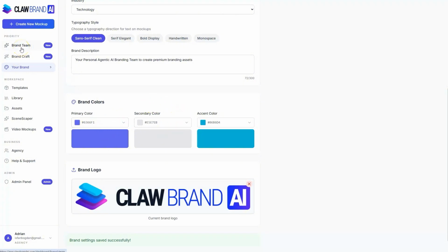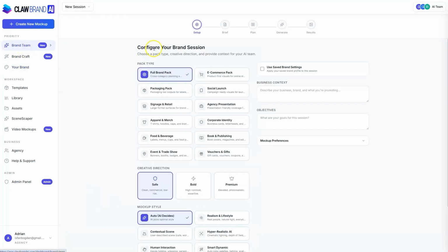Now, this is where it gets serious. Here you can find your full branding team ready to take your actions. Okay, this is not a single mockup generator, not a single image generator. It's a complete full AI-powered brand team that is allowing you to create multiple brand assets for your business or for other people's businesses. And once you're here, all you have to do is just pick your pack type.